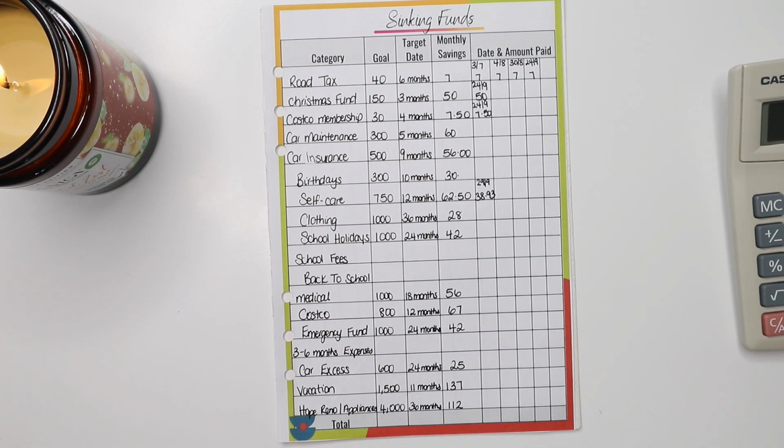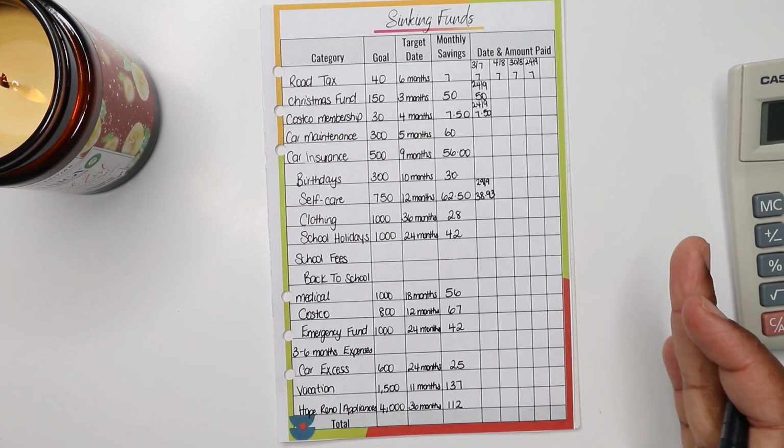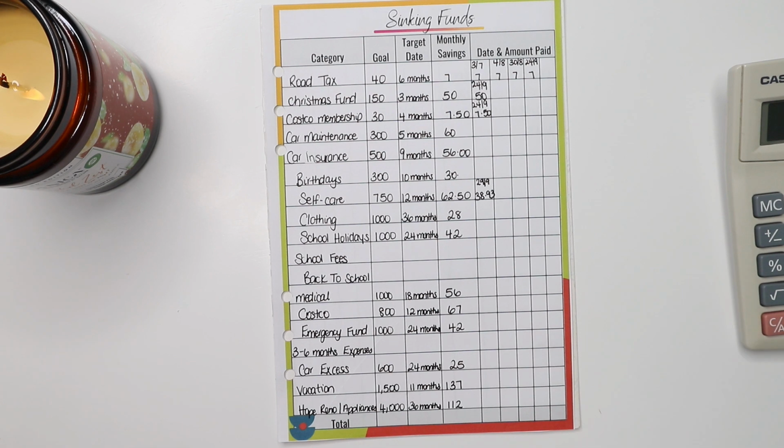But as you can see, I'm not fully funding all of them at once. I'm just gradually working on the ones that are more urgent, the ones that I need to start paying, so I don't get into any debt by using credit card or overdrafts or anything of that nature. So this is my sinking funds plan, and this is my sinking funds update. We've already started saving on 5 of them, which is quite good.